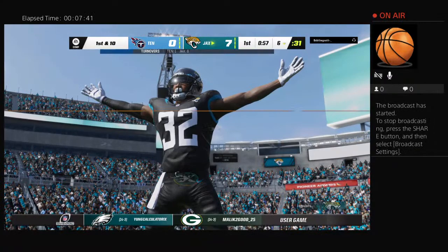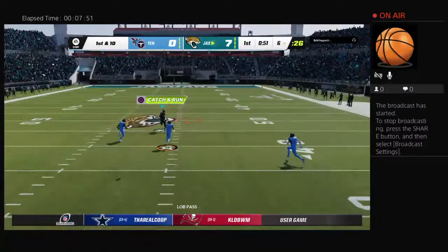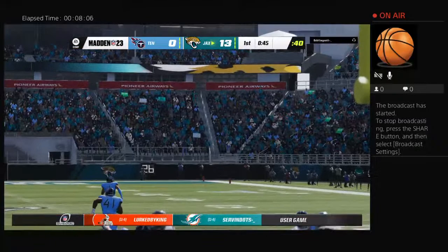To begin their next drive, they've got the ball now. Big play, keeping the other guys out of the end zone. Now they'll start deep in their own territory, first and 10. He's got a man, complete. The 20. Oh, touchdown, Marvin Jones. 94 yards. And the Jags are able to strike quickly to add on to their lead.